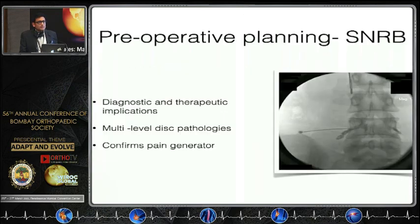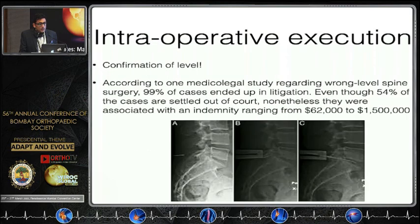And sometimes there is some diagnostic dilemma. Let's say there's an old patient with multi-level stenosis with an acute disc and you want to tackle it endoscopically. Then don't shy away using diagnostic blocks to confirm the level of surgery.